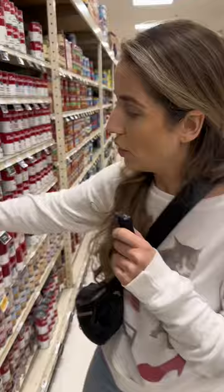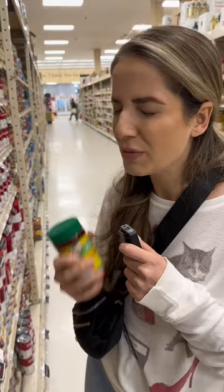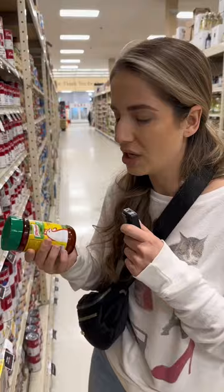Caldo de pollo, also known as just chicken bouillon powder. I use this in everything. It makes every soup richer. It makes every sauce yummier. And I actually also use it as a seasoning on different things like chicken wings. Takes it over the edge.